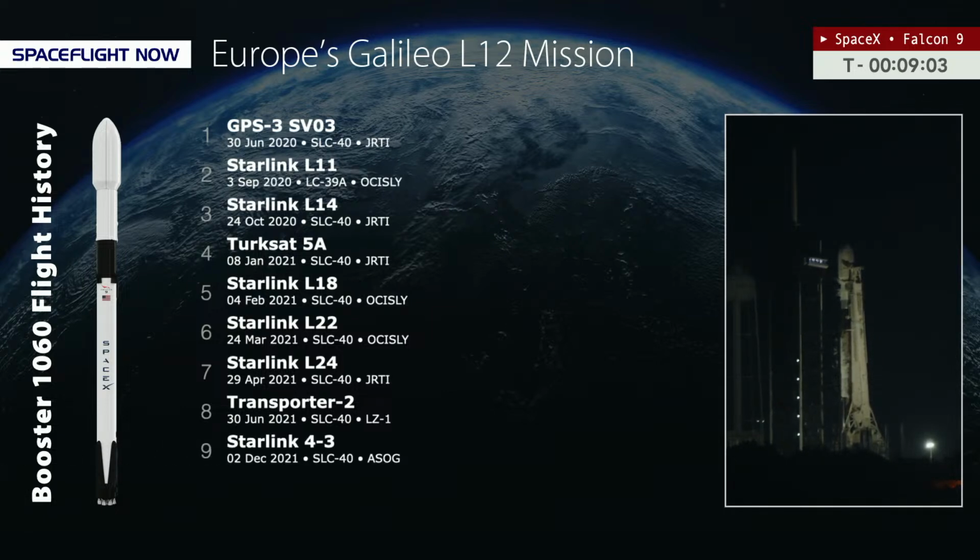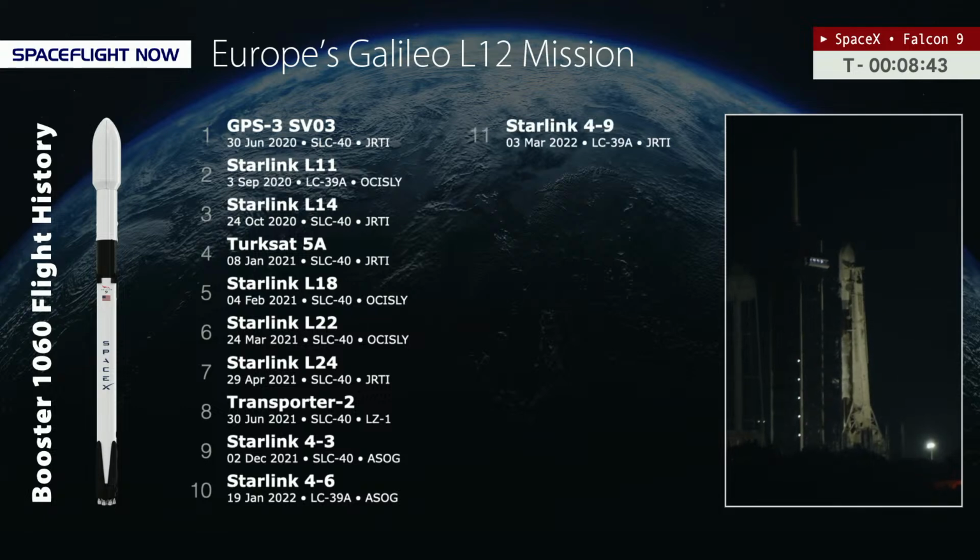Launch number 9, another batch of Starlink satellites, 4-3 on December 2nd of 2021. Moving on to January 19th. Typo there. It should be 2023. There's a Starlink 4-6 mission. Sorry, not a typo. That was just me misreading. Apologies. Starlink 4-9 coming up on March 3rd of 2022. That was followed up by Starlink 4-14 on April 21st. Starlink 4-19 on June 17th.